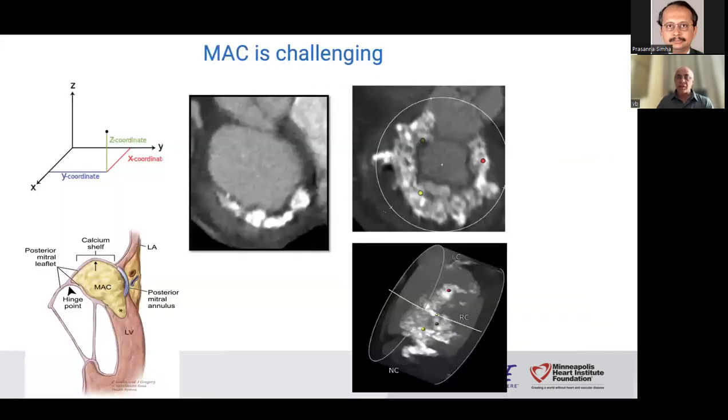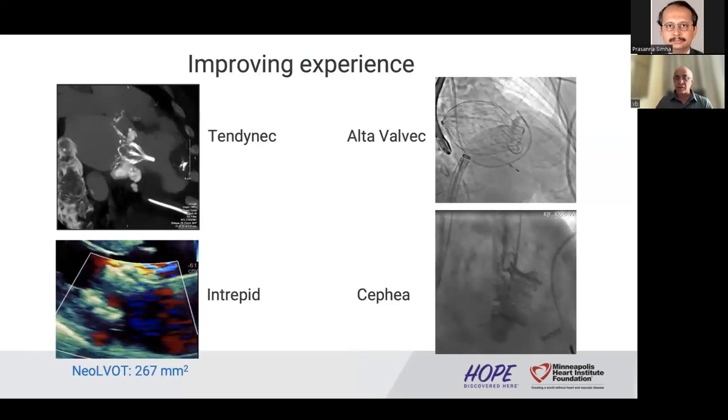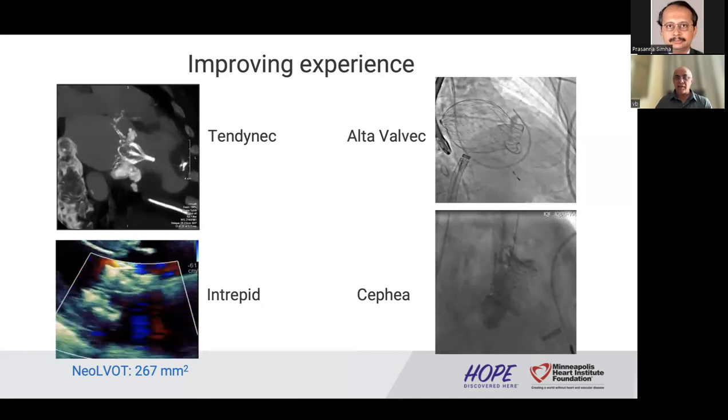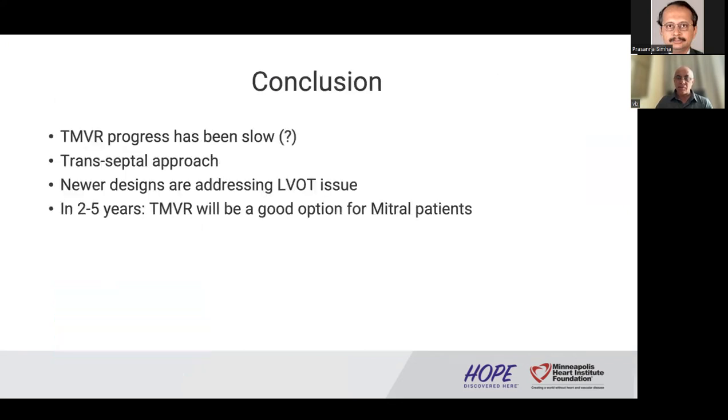Lastly, but not the least, mitral annular calcification can be challenging, especially in old women with small ventricles. As we know, these patients have diastolic dysfunction as well. So doing surgery in this, a lot of surgeons don't want to do it. And in these cases, TMVR has been really promising. And these are 4 different devices with excellent results now in MAC. And I see that these patients are actually going to be one of the main candidates for TMVR in future.